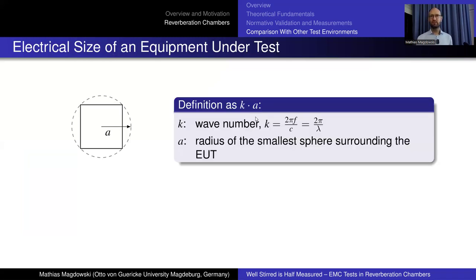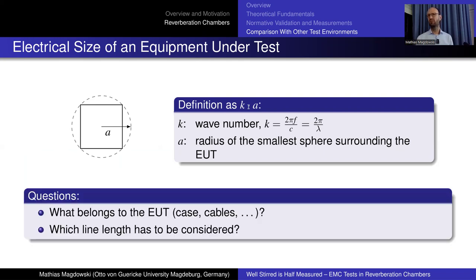Now looking at emission, there's another problem for the comparison. And to dive into this, we would need to talk about the electrical size of an equipment under test. So let's say this is our equipment under test. We put some sphere around this, the smallest sphere surrounding the EUT, and call the radius a. And then the electrical size is wave number k multiplied with this a. And then the question is, okay, what belongs to this EUT? Do you count cables in, and what lengths of cables have to be considered? But let's say we have some EUT and we take this electrical size.